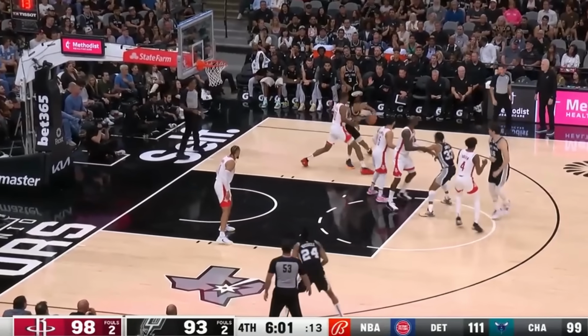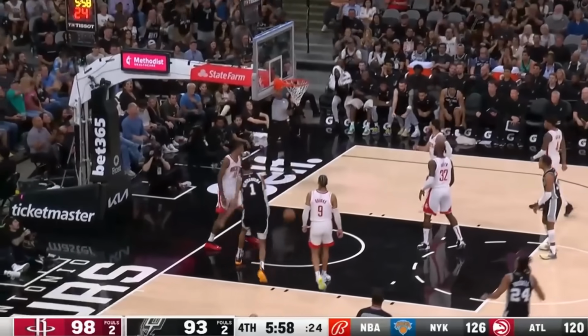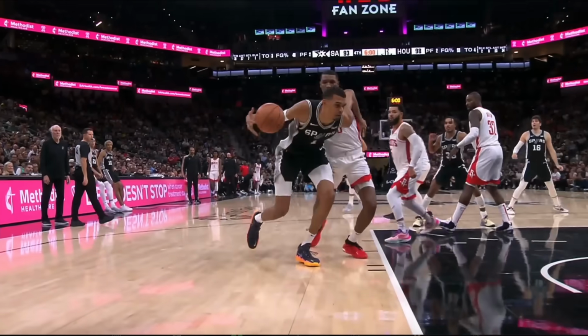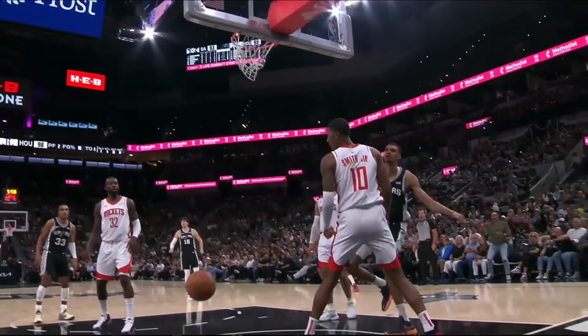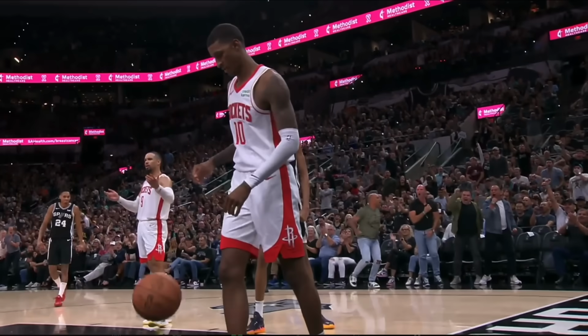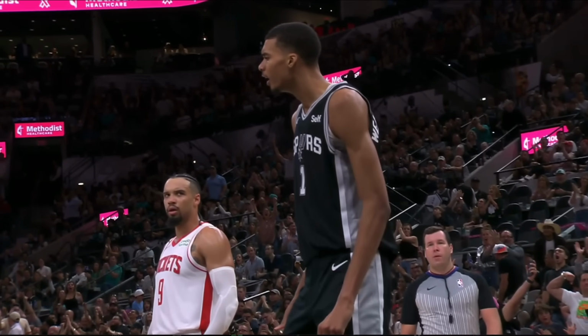When Jabari denies him the driving lane, he spins and then proceeds to put him on a poster. Dillon Brooks' reaction is hilarious. He looks at Wemby like, "Are you freaking kidding me?"